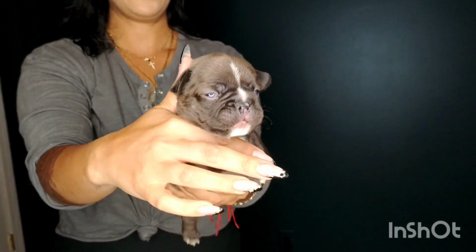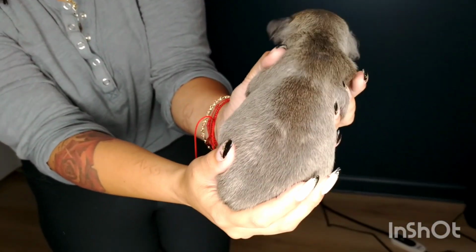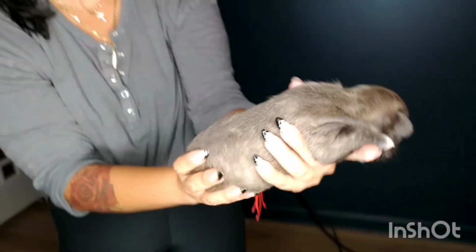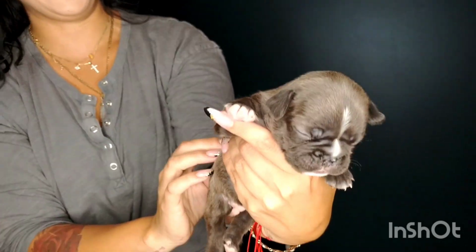Because we have this tiny little boy. I think he might be the smallest, right? He's the smallest. Yeah, he's the smallest. We call him Mini Zeus. I don't even know what color he is. Is he like a blue fawn with sable or chocolate? I can't tell. I can't wait till they get older. We call him Mini Zeus though, because he's got all the white down the middle.